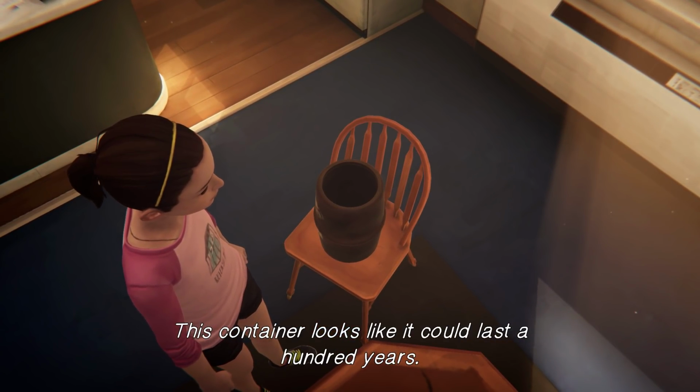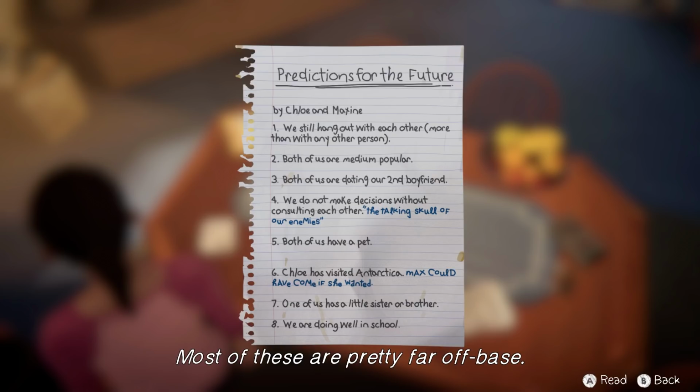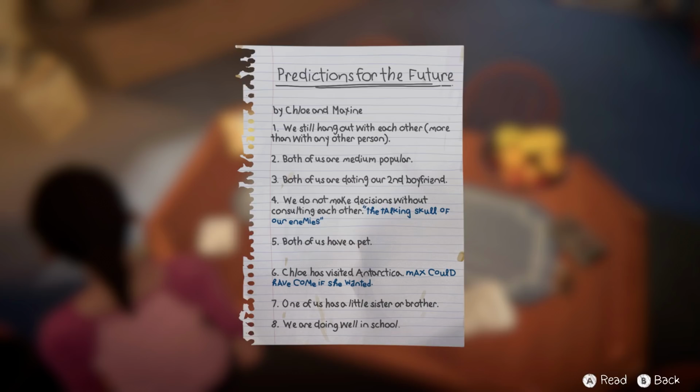This container looks like it could last 100 years. Most of these are pretty far off base. It's so hard to predict the future. Maybe it's better to enjoy the present instead. Predictions for the Future by Chloe and Maxine. We still hang out with each other more than any other person. Both of us are medium popular. Both of us are dating our second boyfriend. We do not make decisions without consulting each other. The talking skull of our enemies. Both of us have a pet. Chloe has visited Antarctica. Max could have come if she wanted. One of us has a little sister or brother, and we are doing well in school.